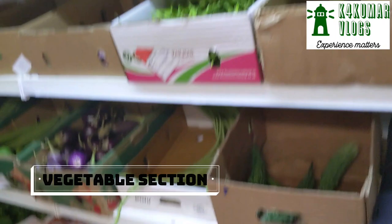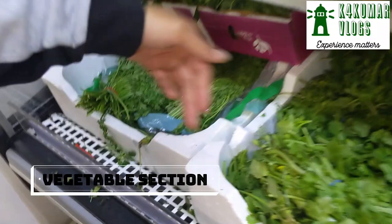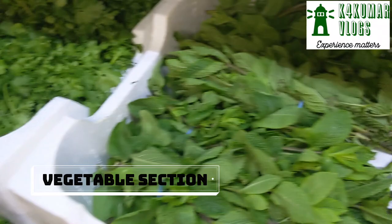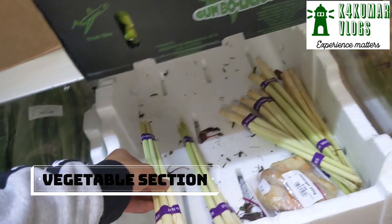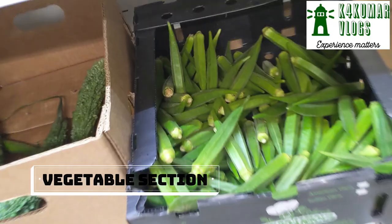Coriander, methi, mint. Guys, here we have the methi, we have the coriander, and we got the mint. We also here, we got the lemongrass. Very, very popular with the Filipino products we have. Lemongrass. Also this, ganga. Very popular with the Filipino community. Okra.